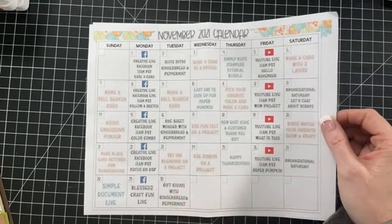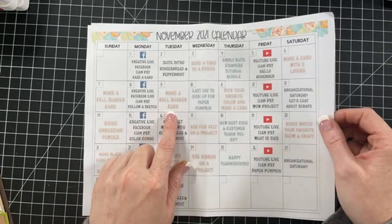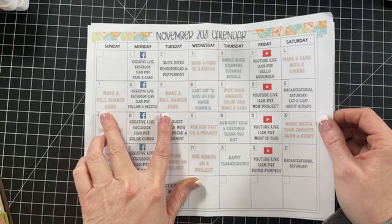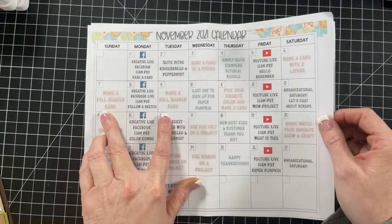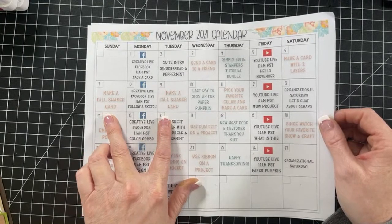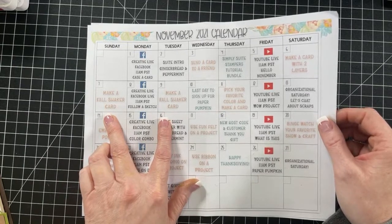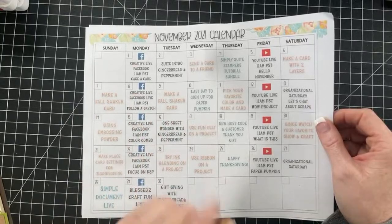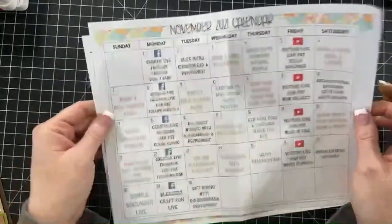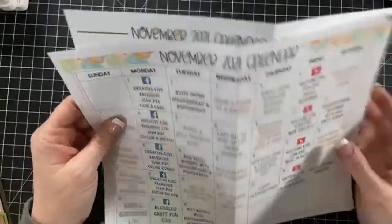The fun little mistake on this calendar this month is my fall shaker card was supposed to be a Christmas shaker card, and it didn't get changed. And then also it made it on the list twice. And if y'all have been following me for a while, you know that I'm not great at shaker cards. So that was funny. I noticed that. So sorry about that. And then the second page just has ordering information and the host code that is current.